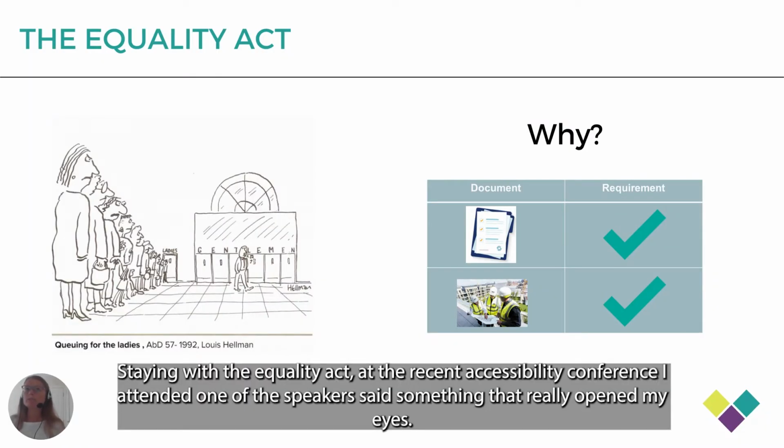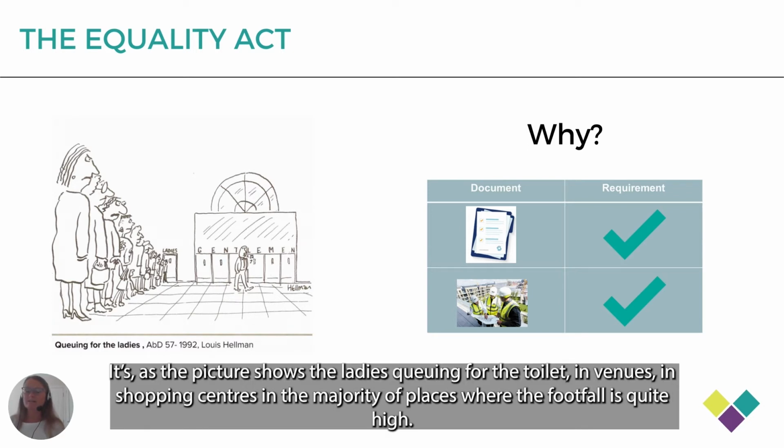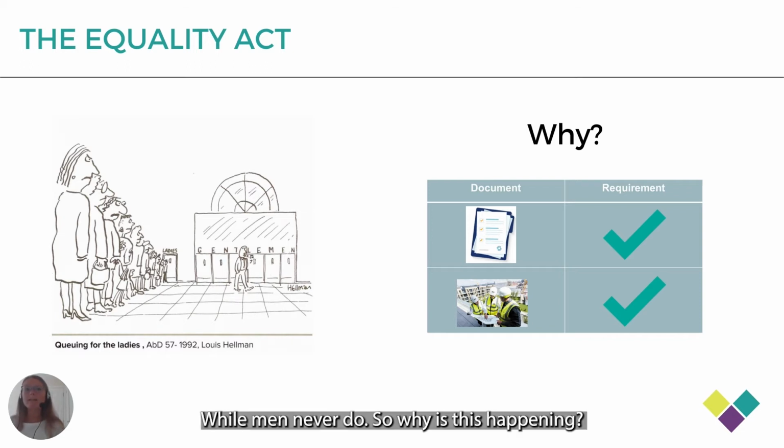Staying with the Equality Act, at a recent accessibility conference I attended, one of the speakers said something that really opened my eyes. It's something that we all accepted as a norm, and we don't even think about it much anymore. It's, as the picture shows, the ladies queuing for the toilet in venues, in shopping centres, in a majority of places where the footfall is quite high, while men never do. So why is this happening?